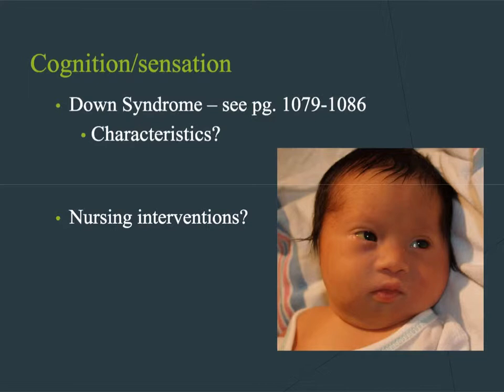Our big thing as nurses is to support the family at the time of diagnosis and then help them with preventing the physical problems. So teach them what we can and help ensure that they understand how to take care of their kids and become those experts. We may even have them go through specific genetic counseling to make sure they don't have a family history of Down syndrome, or to see if there's a higher risk factor for having more children with Down syndrome.